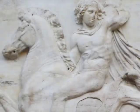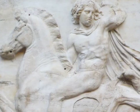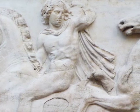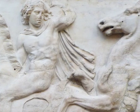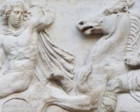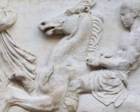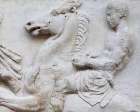The male figures have these wide shoulders and narrow hips and beautiful torsos, incredible muscles in their arms, but these very beautiful faces that are very calm. We see those humans, these Athenians, actually controlling the power and the wildness of nature represented through the horses.